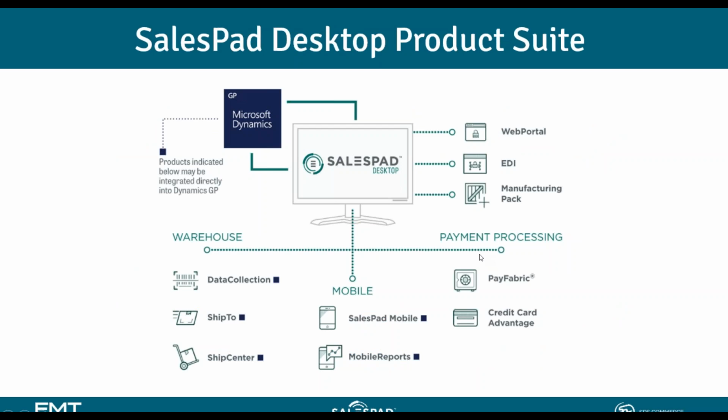This graphic is an example of how all of our SalesPad products connect to one another. This is our full SalesPad suite here. We sit within the Microsoft GP tables, which means we write back and forth in real time. So there's no need to worry about syncing or duplicating entries. And that goes for all of our products here.